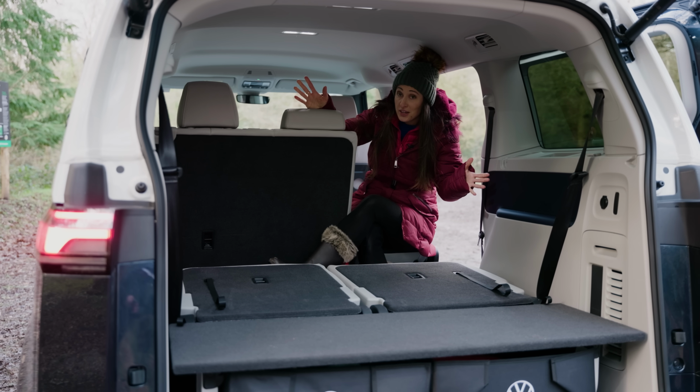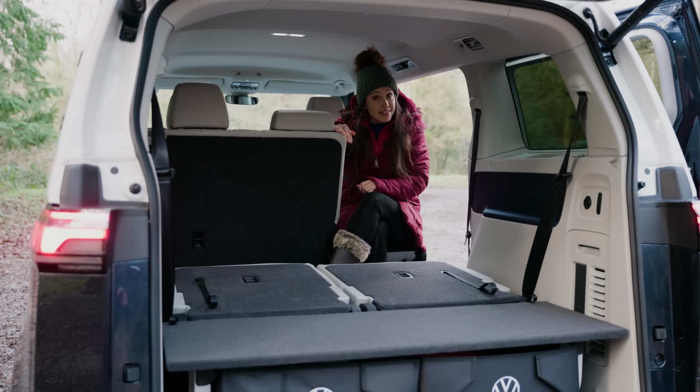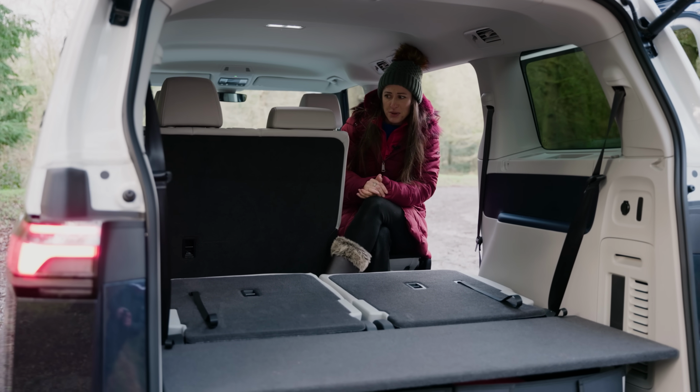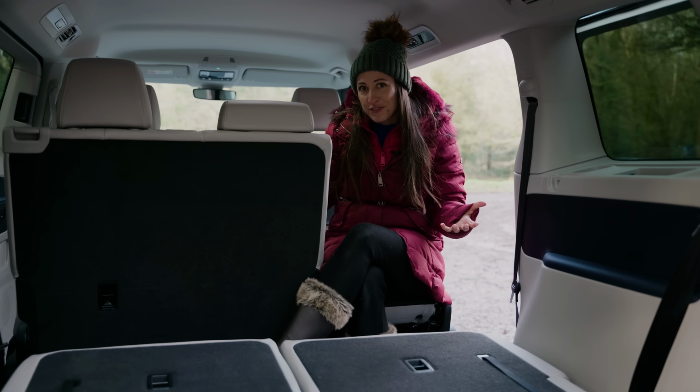When you want it as a 5-seater, then there's lots of space there. And if that isn't enough and you're going to a Swedish furniture store or picking up some antique furniture maybe, you can put these seats down as well, and then you've got yourself a van.